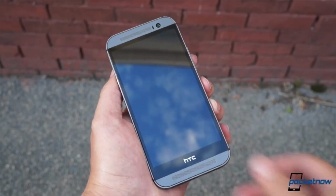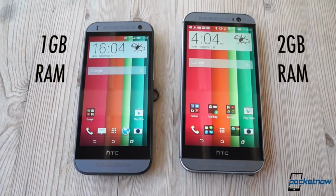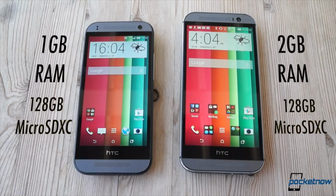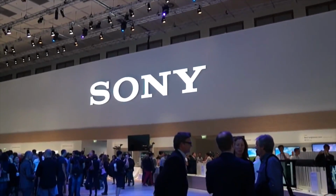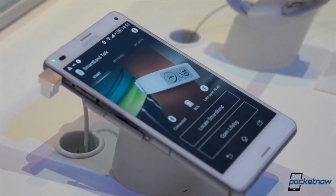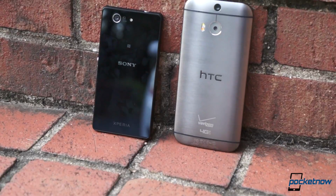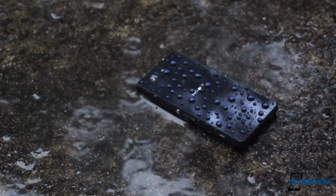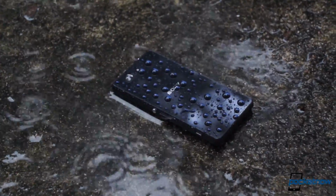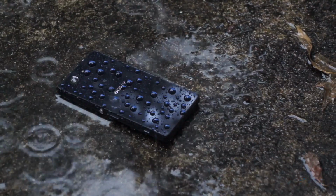If you're not into the big phone craze, you're almost out of luck. All the so-called mini versions of high-end smartphones unnecessarily sacrifice specifications in favor of a more pocket-friendly form factor. Sony wants to change that. The Xperia Z3 Compact is, by today's standards, a high-end smartphone, but it's much smaller than your average hero phone. Is it worth the buy, though? That's the real question. I'm Taylor Martin with Pocketnow, and this is our review of the Sony Xperia Z3 Compact.